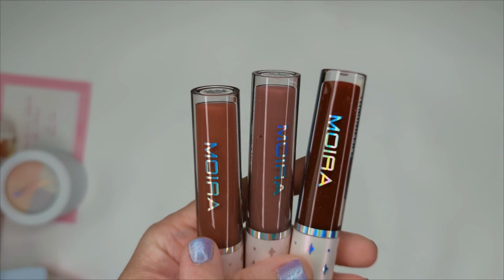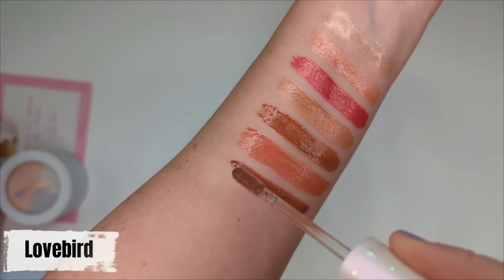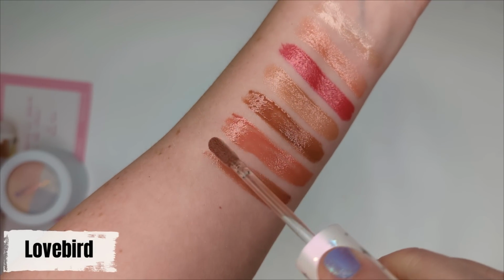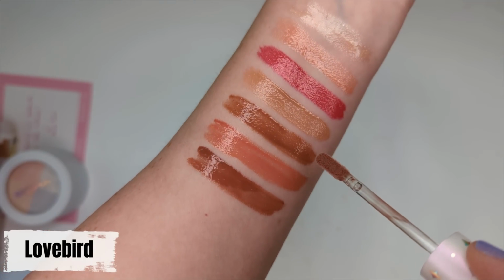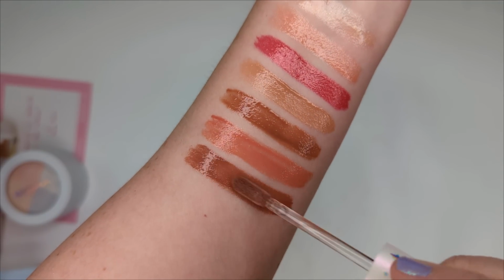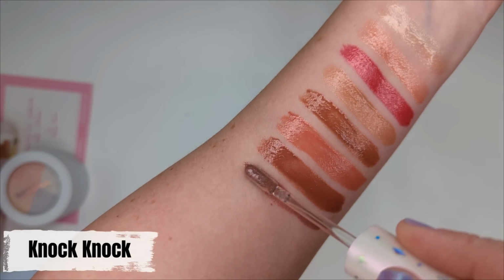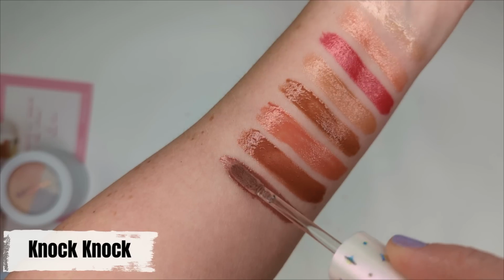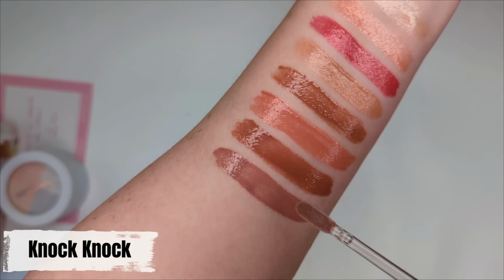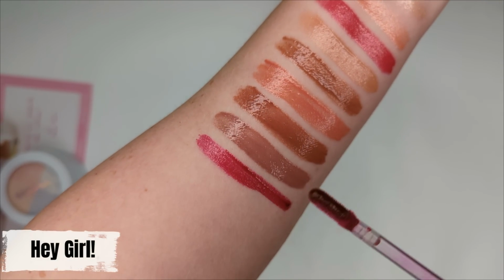And then the last three are Lovebird, Knock Knock, and Hey Girl. So first up is Lovebird. And this one's like a pinky brown. It's similar to this one, but just with a little bit more pink in it. It's a little more rosy. And then we have Knock Knock. This one is kind of like a taupey, almost like lavender. It's got a little bit of purple in it. And then Hey Girl is like a deep red, but without the shimmer.